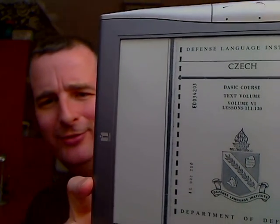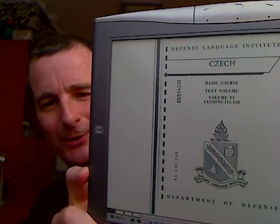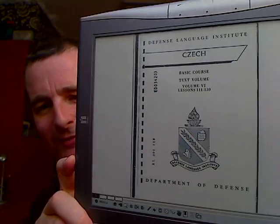And there are 8 volumes to this, including the introduction volume. Here's an example of the cover for one of those volumes, very impressive. This one is for lessons 111 to 130. It's volume 6 from the Department of Defense Language Institute. And each one is around 250 pages. So for 8 volumes, that makes 2,000 pages of lessons. Months or even years of learning in here.